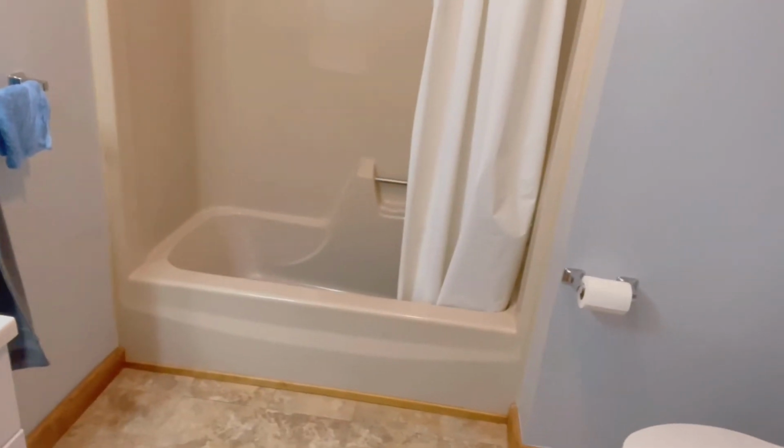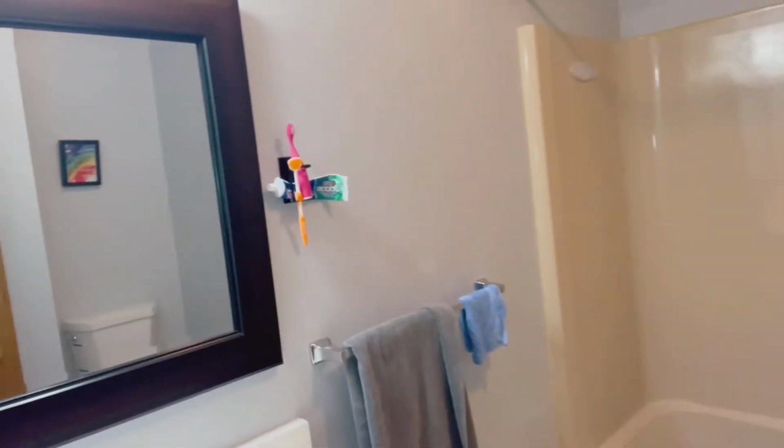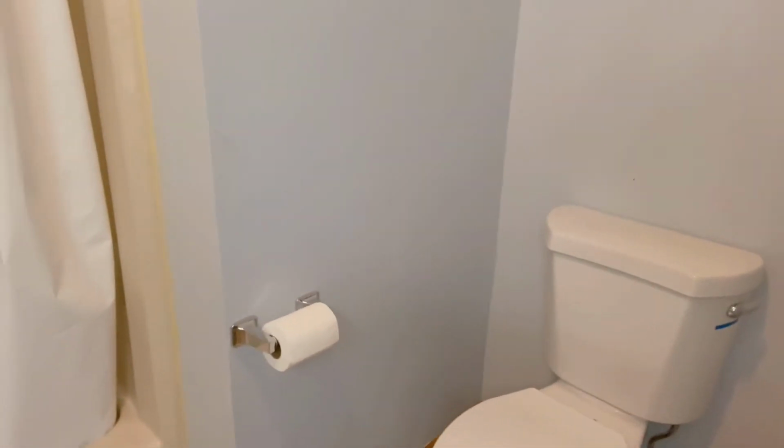Okay, so this is my bathroom. This is what it looks like right now. Empty, you know, got the mirror. Hey, that's me. And just the toilet right there. So we're just gonna transform this bathroom.